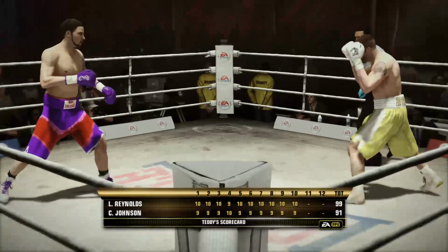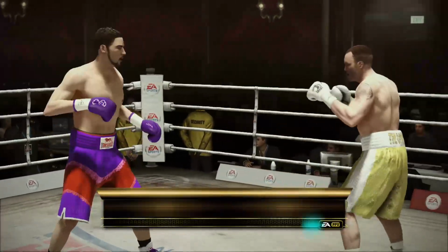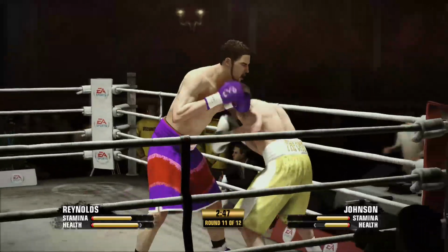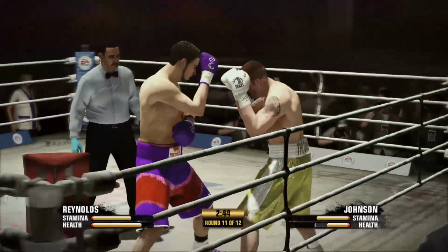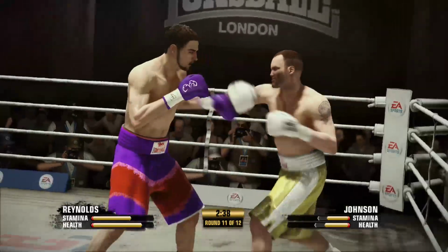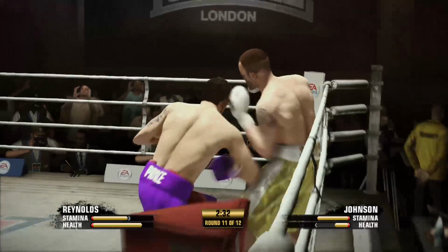Reynolds is in great shape here. Championship rounds have begun. Teddy's got a commanding lead on your scorecard. I mean, what's the worst case scenario here? He gets clipped? What else is there? Yeah, well, that's what he's got to be careful. He's got to be alert now, and he can blow it. The other guy really can't win it. He can give it away right now. And that's what he's got to make sure does not happen.